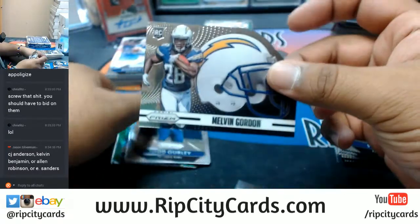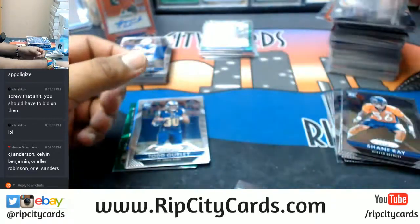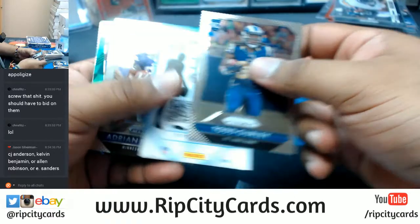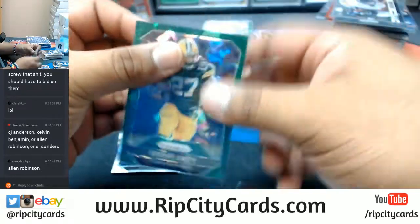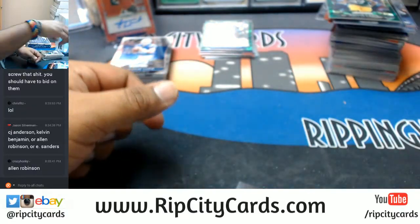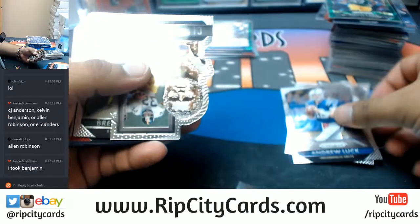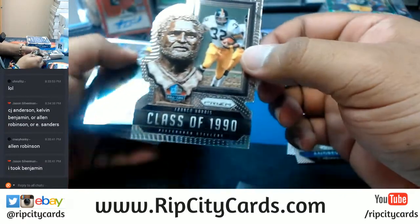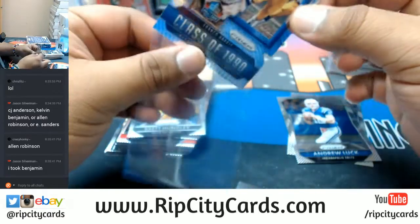Melvin Gordon for the Chargers, die cuts. Eddie Lacy, cracked ice for the Packers. That's to 75. In this half here. For the Steelers, Franco Harris with the die cut. You took Benjamin, there you go.